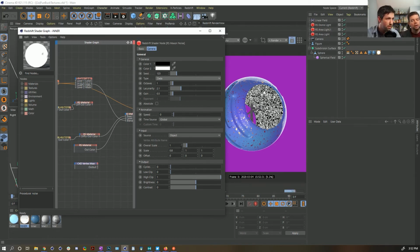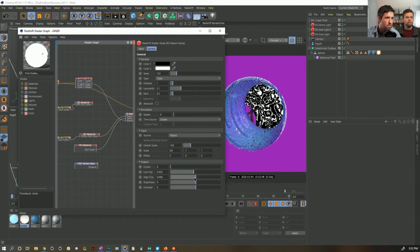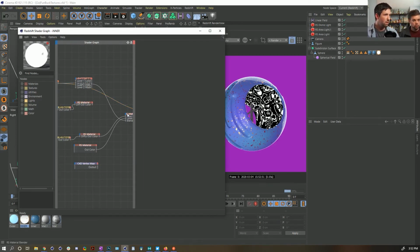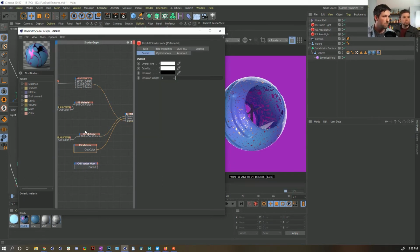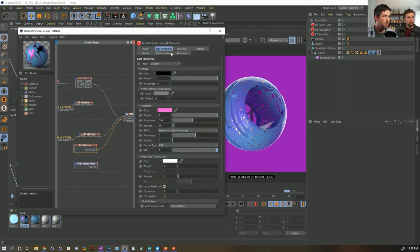Okay, let's do this. It's going to be kind of weird. Let's maybe change the scale on this one. That's not the one I'm thinking of, because I don't know the Redshift material. Let's make it really big. There we go. That's pretty cool. All right, let's see what that looks like. Now we have this. Is probably still pink. Make it yellow.